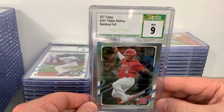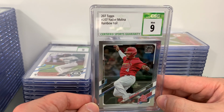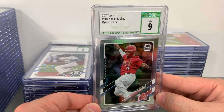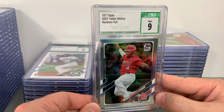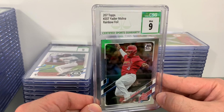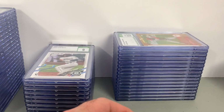Of course, HGA has been, they have made a number of notorious mistakes with their slabs as well. I've had a couple from SGC in my time, but really it's only a handful, maybe 2 or 3 total. So there's the first CSG one, so I'll have to find a way to contact them. But the Yadi Molina mislabel.